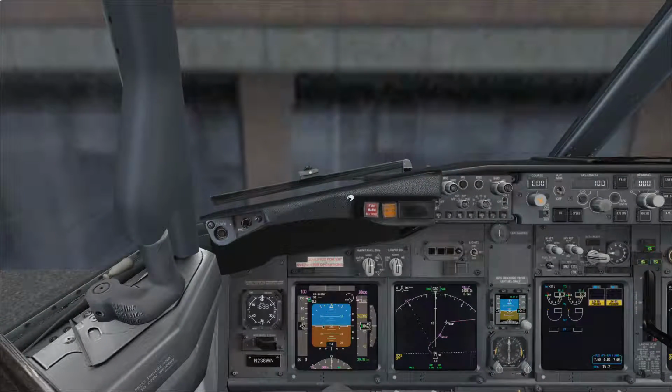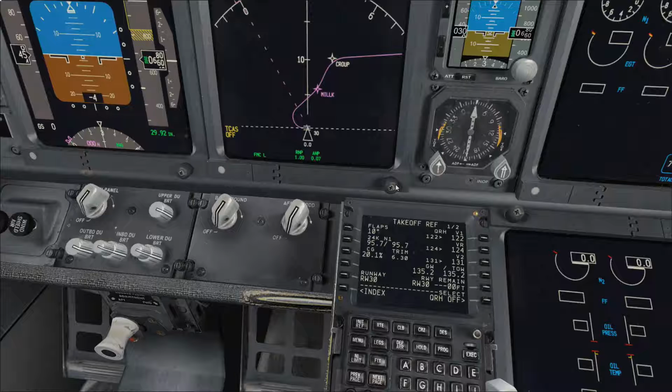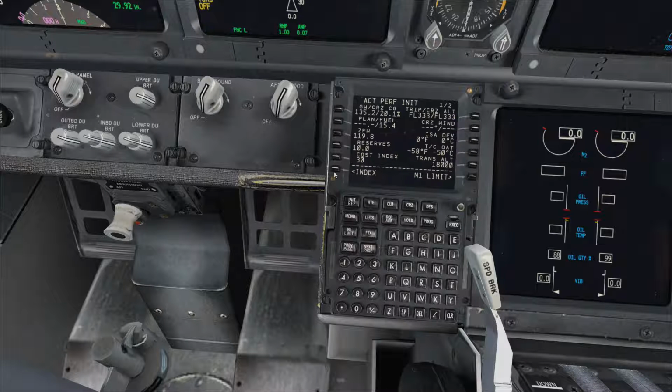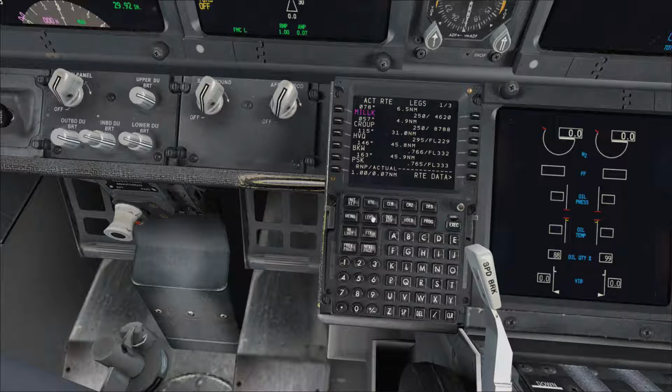Alright. Let's go back down here. I might have to come back and get that. Alright, next page. I'm going to check one thing out. Alright, we'll go over here to our approach. We'll land with 30 degrees of flaps. Although that'll probably have to be changed, of course. Alright.